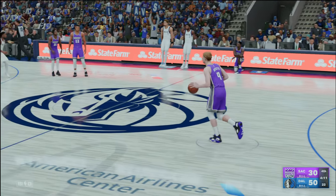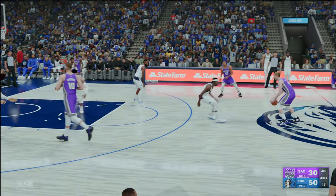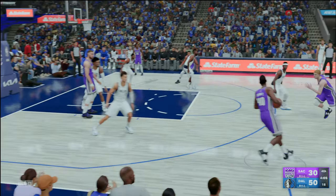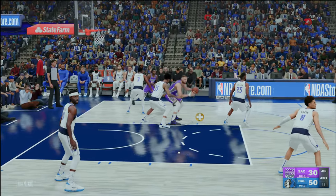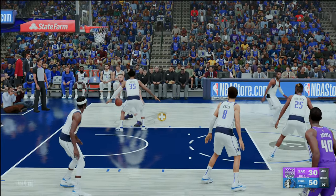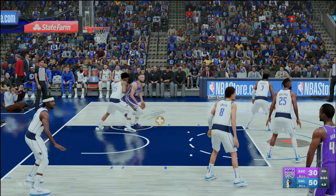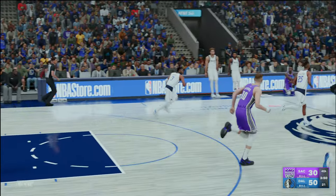Gotta fight harder to get over those screens. Yeah, as soon as these guys feel contact, they are just disappearing like they're not even there. You gotta show some fire and keep defending. Now here's Murray. Sabonis, right side. The shot, no good. So the Mavericks will take it the other way.